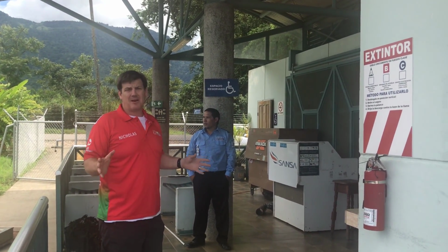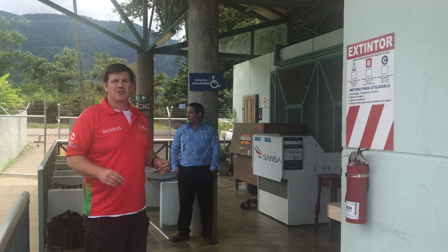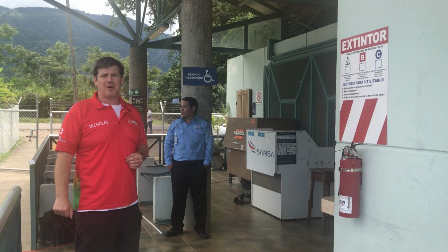So this is going to become even a bigger and apparently more important regional airport. So contact us for your travel plans right now, and hopefully in early 2019, you'll be able to land right here in the new Palmar Sur terminal.